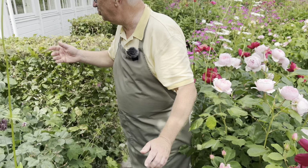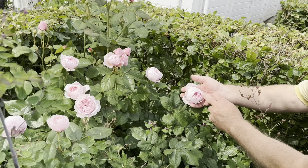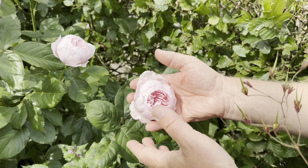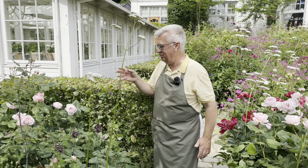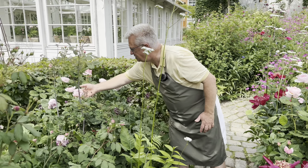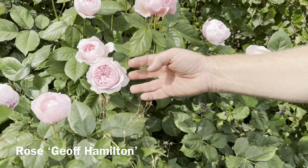And then I would like to show you this one. See this form? It's almost like an apple. And if it had been rainy, they would just, as I have said, rot. So I'm so pleased that it's almost very dry. See this? This is Jeff Hamilton, a beautiful rose.